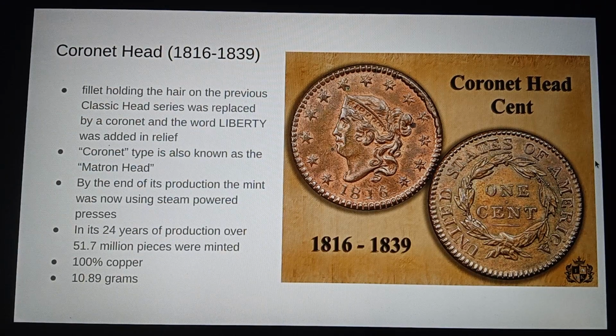After that, in 1816, we got the coronet head set. These went on until 1839. So the image is a fillet holding the hair on the previous classic head series. It was replaced by a coronet and the word Liberty was added in relief. The coronet type is also known as the matron head. By the end of its production, the mint was now using steam-powered presses. In its 24 years of production, over 51.7 million pieces were minted in 100% copper at 10.89 grams each.